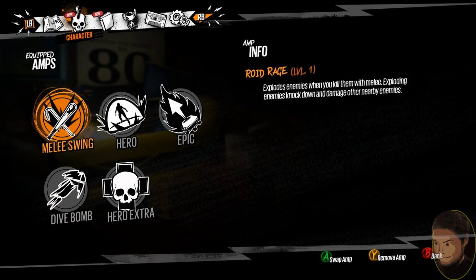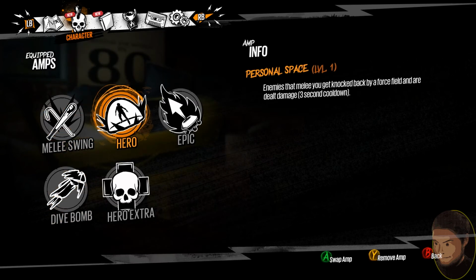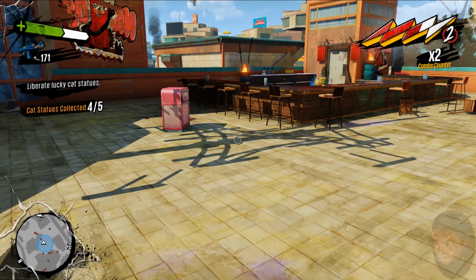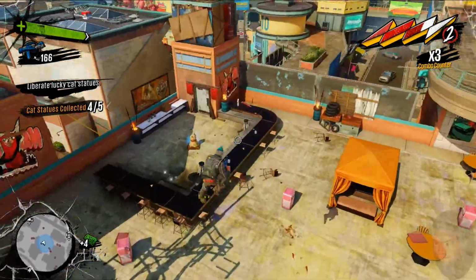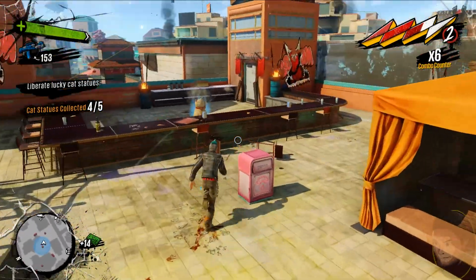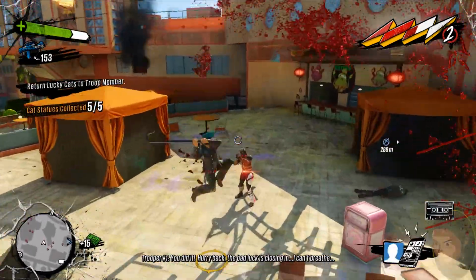So like this one makes enemies explode when I hit them with melee, which you'll notice when I do an air hit, it'll launch like a little blue thing. This one, if someone hits me, it'll block them away. This one, I'll do more damage with less health. And then this one will make explosions whenever I bounce on stuff. So you'll see I have to have more style in order for all of that to happen. But some of that stuff you'll see as I go, like this. That's that shockwave that I get. And if I shockwave right on top of an enemy, he'll explode.